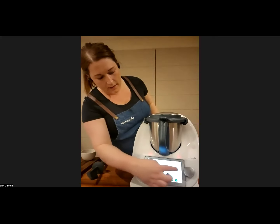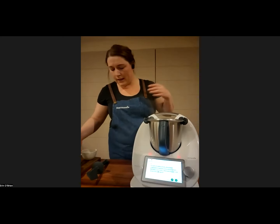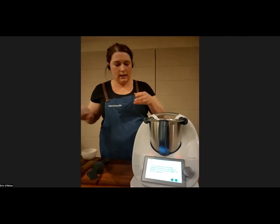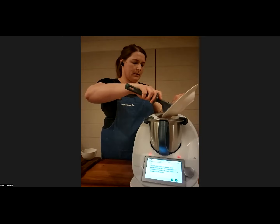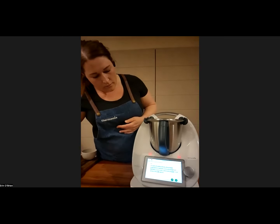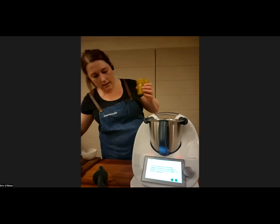All right. So then we're just going to next along. And now we're going to place in our chicken. It's about 250 to 300 grams of chicken. I've already made that, so I'm just going to put it straight in. 2 tablespoons of vegetable stock concentrate.